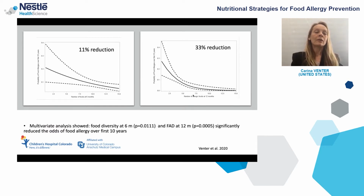In our study, we found that the probability of food allergies over the first 10 years of life significantly came down as the number of foods introduced in the first 6 months of life increased. In fact, for every additional food given by 6 months of age, the odds of developing food allergy over the first 10 years of life was reduced by 11%. We also looked at the probability of food allergies over the first 10 years of life compared to the number of allergenic foods introduced over the first 12 months. And what we see was that for each additional food allergen introduced over the first 12 months of life, the odds of developing food allergy by 10 years of age was reduced by 33%.